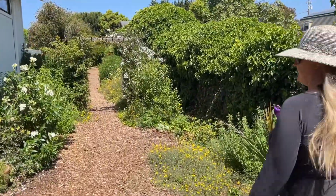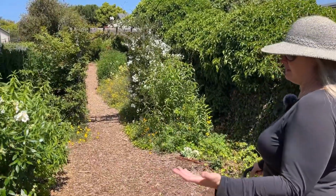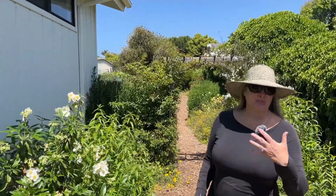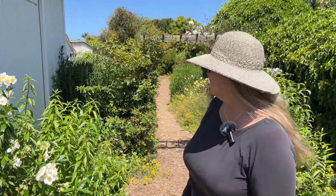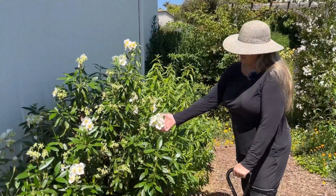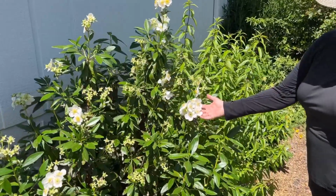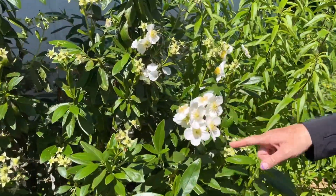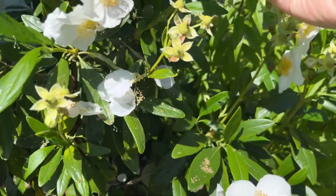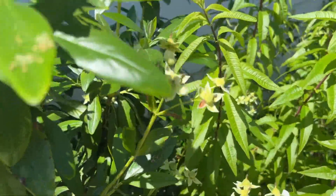So this is the little yellow and white vestibule area that I feel is a kind of pause between a very bright, colorful area and another colorful area beyond. This is called Carpentaria. It's a bush anemone, and I just love it. I think it's wonderful. I love the little white flowers with yellow, and these are fun to use in arrangements, even after they're spent.